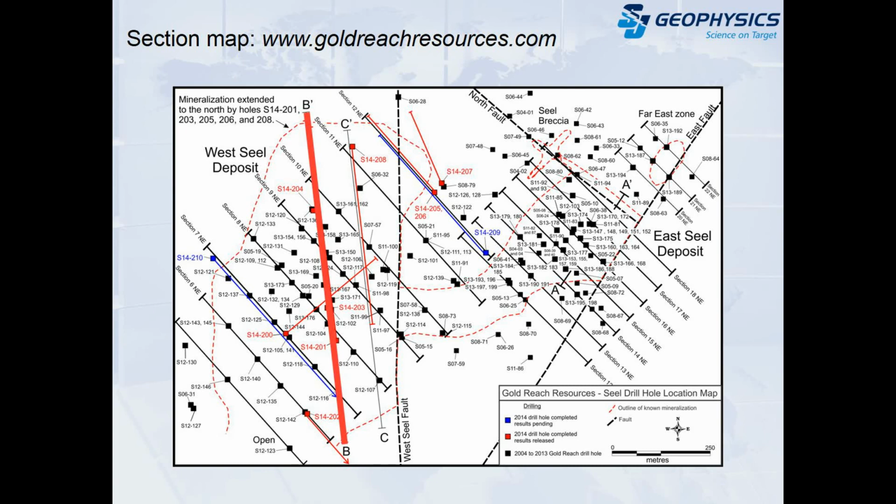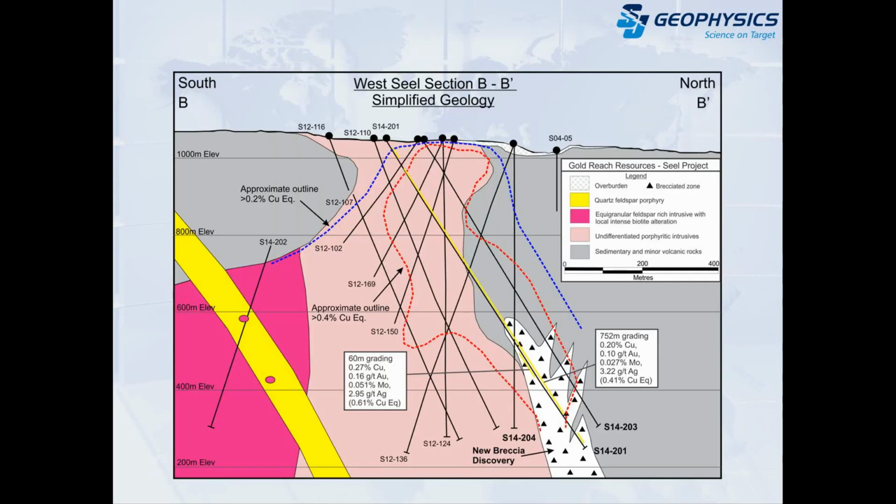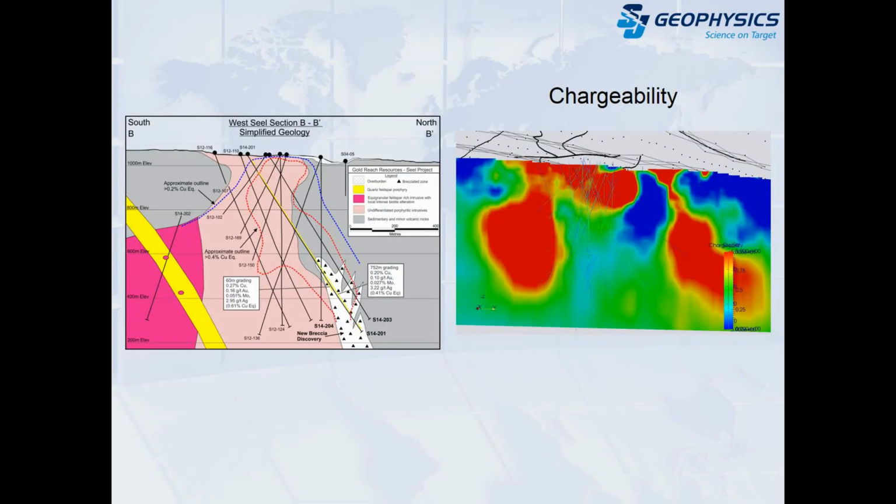A better way to look at it is probably to compare it to a section that I took from the Gold Reach website. Looking at the section, you can see the outline of, I believe, the 0.2% copper, this blue line, and the 0.4% copper, this red line. These are sediments, and this is the younger intrusion. There's some minor volcanics in there too. Now we compare that to our chargeability anomaly.